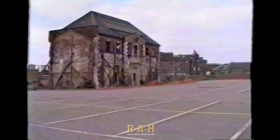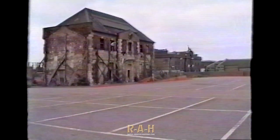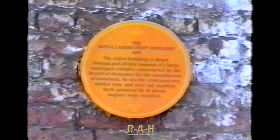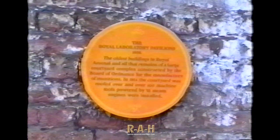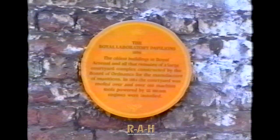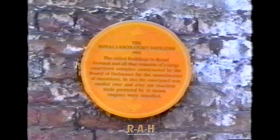And this is the other one, and in the background you can see the officers' mess. Now this plaque is on the side of one of the very old buildings, and as the camera is now mounted on a tripod, you should be able to read it, and I'll leave it on screen long enough, hopefully, that you can read it. If not, we'll use the pause control on the video. As I said previously, these buildings are listed, but they're in a deplorable state and are almost falling down.